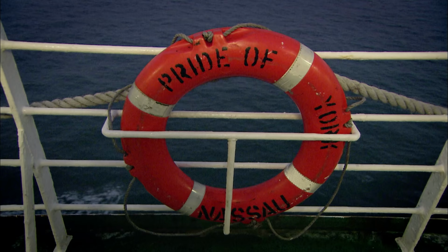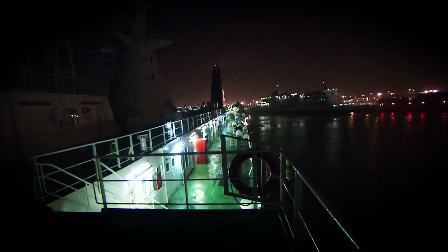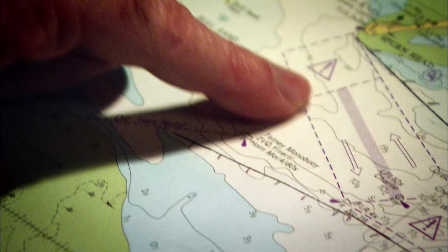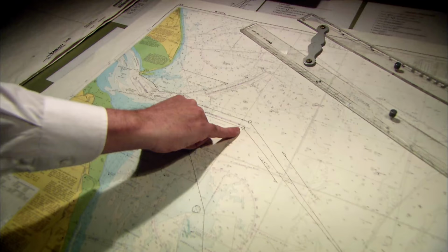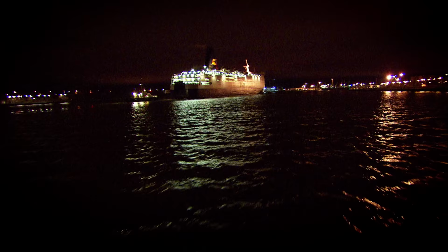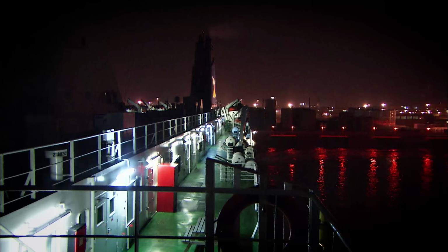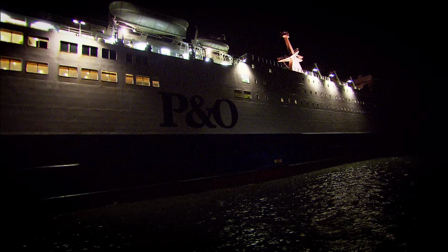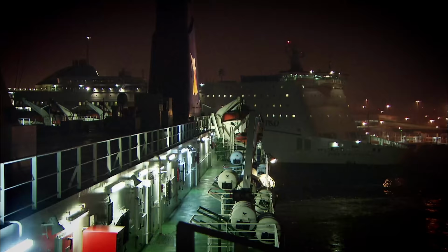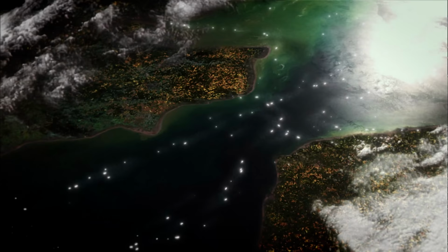The crew now have to navigate the ferry 200 miles across busy shipping lanes in the North Sea. This is the route that we'll be taking in, so we'll be on the starboard side of the channel. We'll come all the way down to the sea reach. Once we get to that point, we'll alter course to a course of 124 degrees, all the way down to Zeebrugge. Today, ships are equipped with global positioning systems that use satellites to fix the ship's location to within metres, and an automatic identification system that then broadcasts the information to nearby vessels.